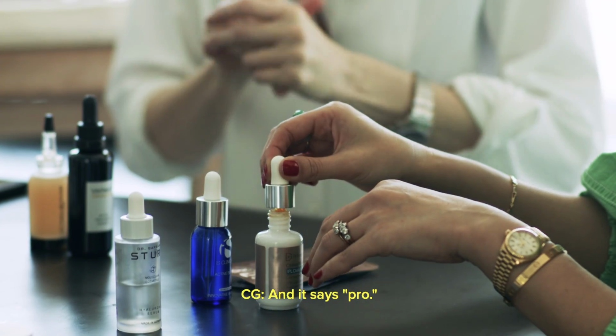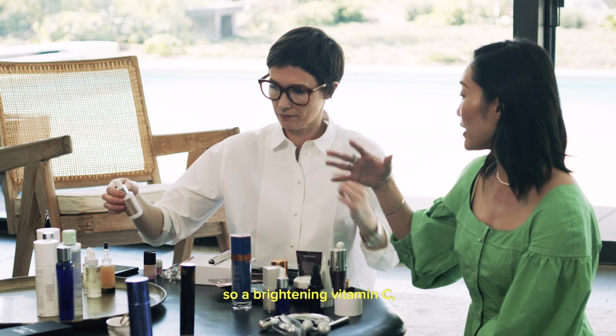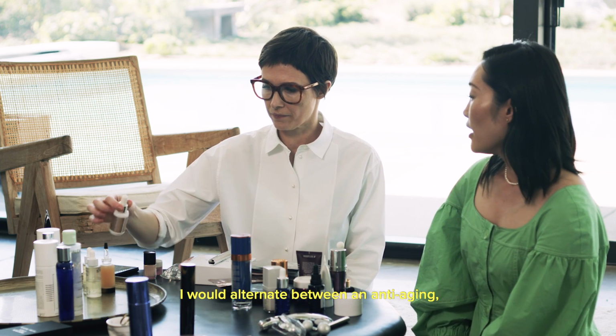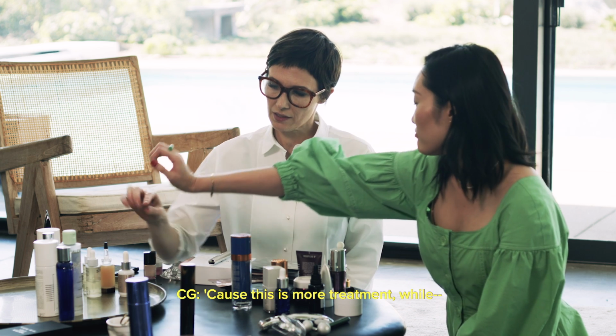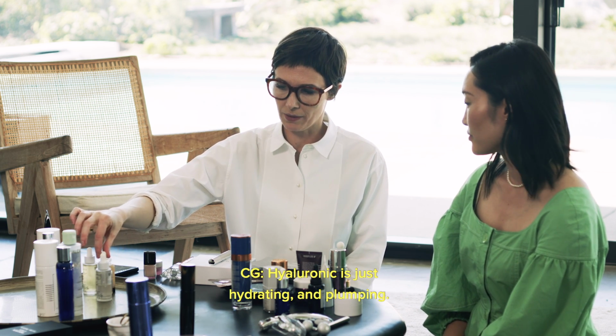And it says Pro. You can ramp up, so it has 10% L-ascorbic acid, so a brightening vitamin C. It also has kojic acid for calming and soothing. Okay. I would alternate between an anti-aging, so you can use this maybe, because this is more treatment. Treatment-focused, hyaluronic is just hydrating and plumping.